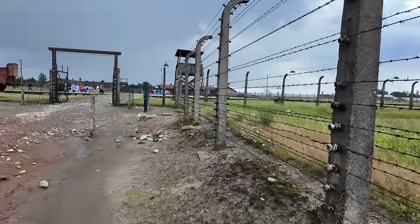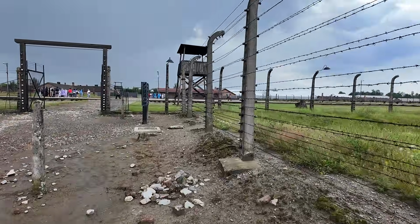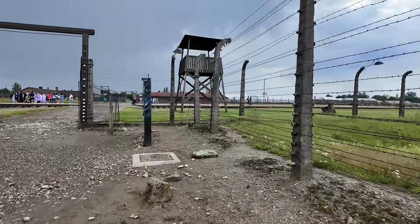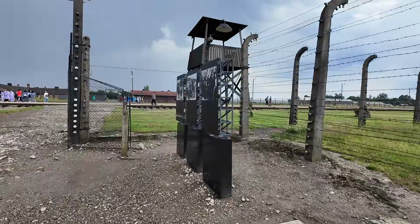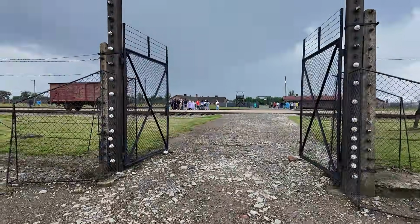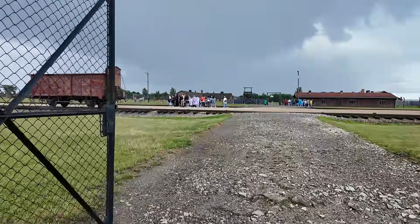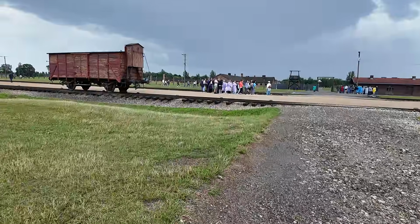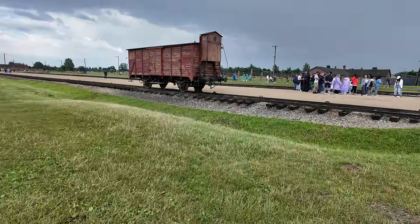But no, I don't need to have any permission here. Like everybody say, you need permission, you need a permit, you need anything to do movies. No, you can do movies here, you can take videos, and I will encourage you guys to do as many videos as you can, so everybody sees this. Let me show you the wagon, the prisoners, and everybody was transported.